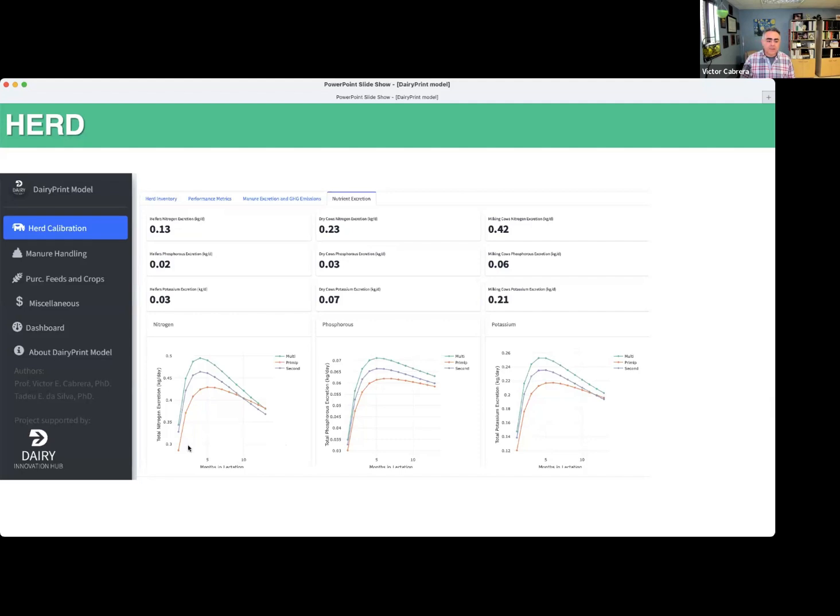And then we can see the excretion by months in lactation for each one of the nutrients here, nitrogen, phosphorus, and potassium, and how they change across the lactation. Obviously we aggregate all that. The aggregated numbers are the ones you see on top here.